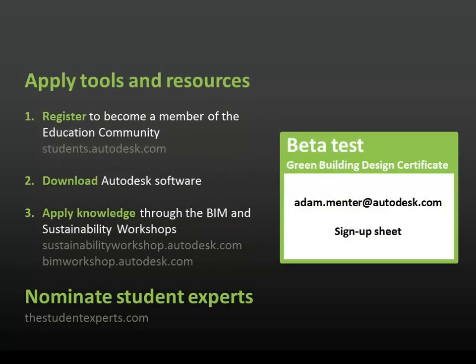In terms of where to go from here, more than anything, we want you to be thinking about how you can apply all these things. It's all great stories, but if we don't actually do something with it, there's not a whole lot of point. So different things you can do right away are to register to be part of the Autodesk education community, and at students.autodesk.com you can do that. Download the software so you and your students can start playing with it. Apply the knowledge that's available in the workshops, and see if we could use some of that and spread it.